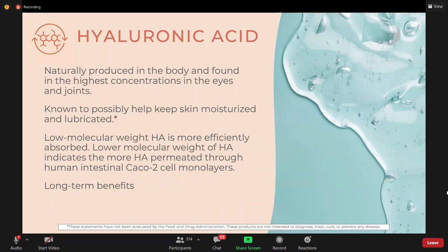Another ingredient that's in there that's very important is hyaluronic acid. You might have to say that a few times to get that down. Hyaluronic acid. You might also see it spelled as hyaluronin. Anyway, it's a compound that's naturally produced in the body, and it's found in highest concentrations in the eyes and the joints. And the reason for that is because it's really important in maintaining moisture.